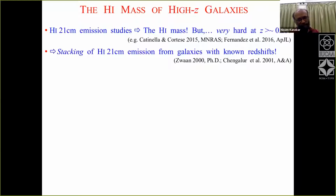To give you a feeling for this, to detect a typical galaxy at a redshift of 1, you need about 10,000 hours of observations, more than 10,000 hours with the GMRT, which, as I said, is the most sensitive telescope at these frequencies. And so it's really hard to do a 21 centimeter emission measurement of a galaxy at a redshift higher than about 0.25. The highest redshift galaxy that is known today in 21 centimeter emission is at about 0.38. There's a single galaxy there found with the VLA by Jimena Fernandez and collaborators, and we know nothing beyond that.